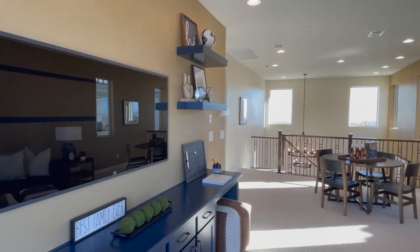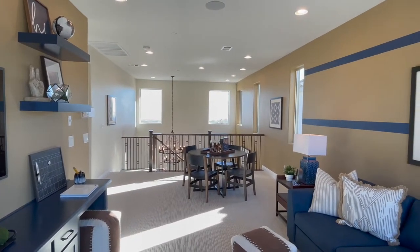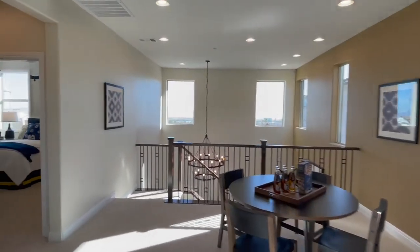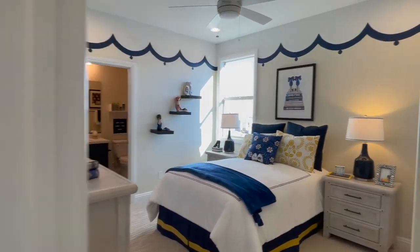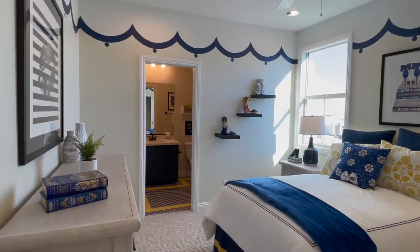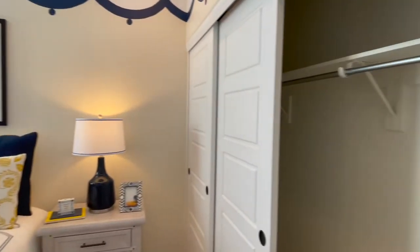A lot of people like having a loft for their families. With the downstairs footprint being smaller, I bet you the bedrooms are probably a lot bigger. So let's go check them out up here. Oh yeah, definitely a lot bigger. The generous sized closet.